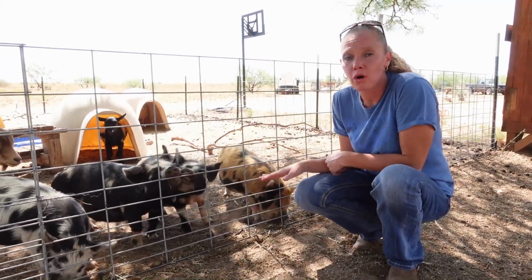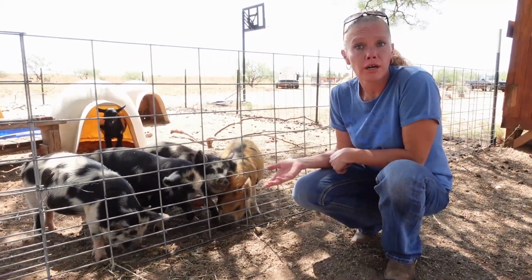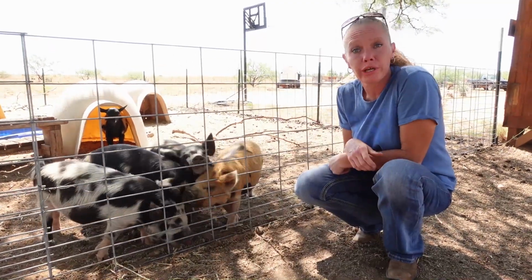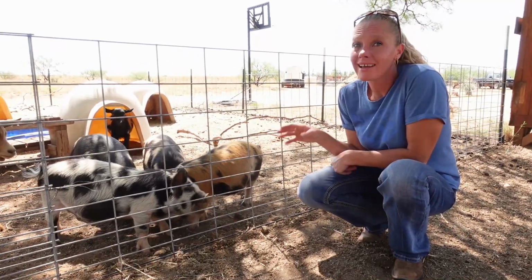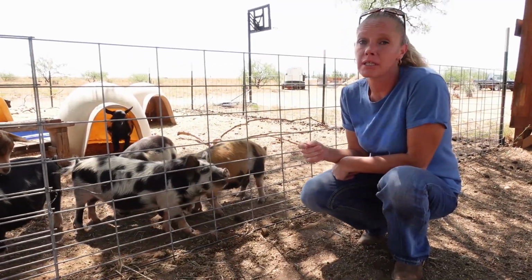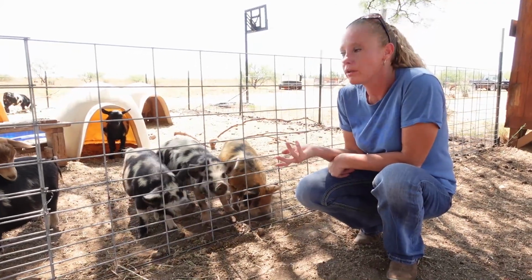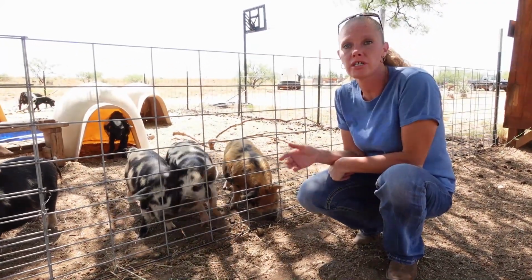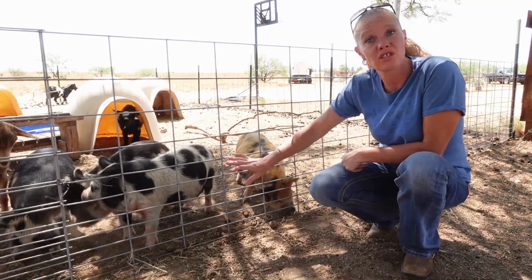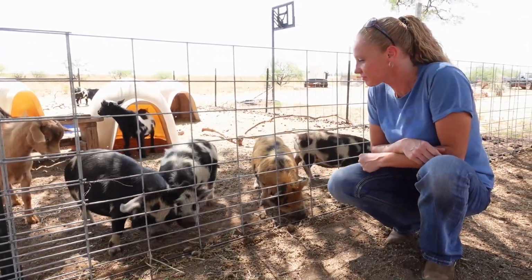Are 6 months old. The girls are ready around nine-ish months to breed, and the boys can be ready around 9 or 10 months physically, but they're typically not even interested till about a year old, which obviously will put it right around February of next year before we'll start breeding these guys. So that will be exciting.